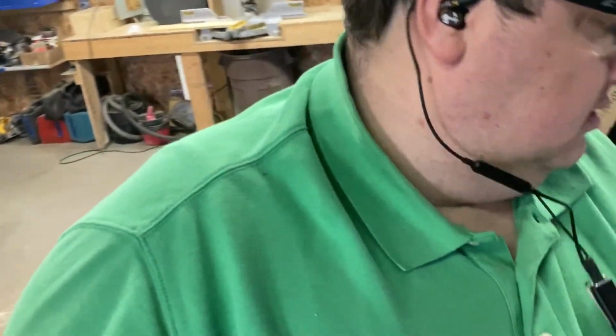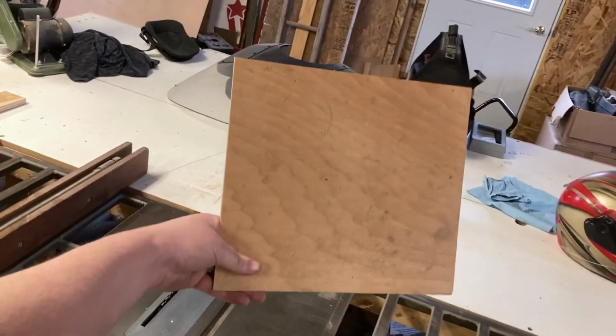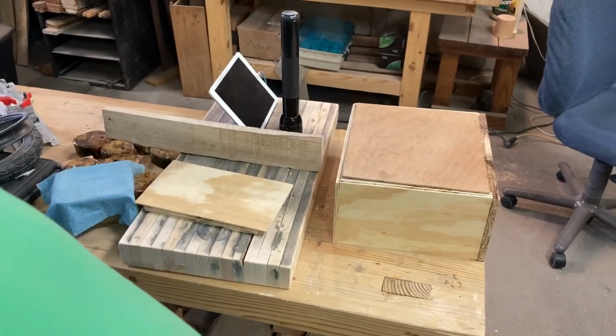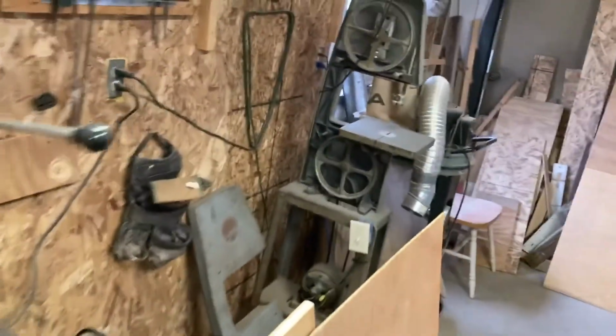Got that. Perfectly done. Good to go. Just exactly what we needed. So here we go. See how she looks. That is beautiful. Now we're going to cut some rabbets for that. We got to put these pieces away. Always keep the shop cleaned up.